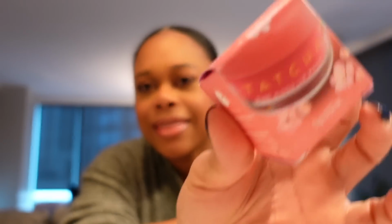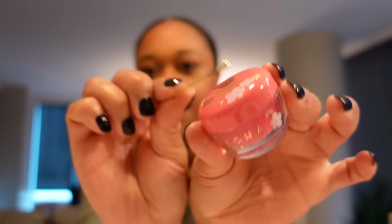But the first thing I got is the Tatcha lip mask in plum blossom. I think this is limited edition. This was actually recommended to me by one of you guys. A couple of you all recommended this to me, so I'm gonna give it a try. Does come with a little spatula. You guys know I love the Tatcha spatulas that they give you. And it doesn't really smell like anything, but I'm excited to try this out.